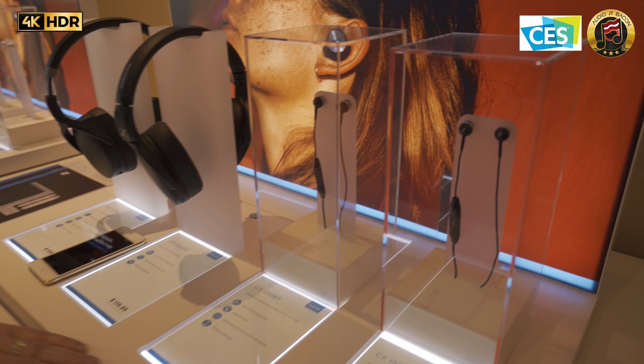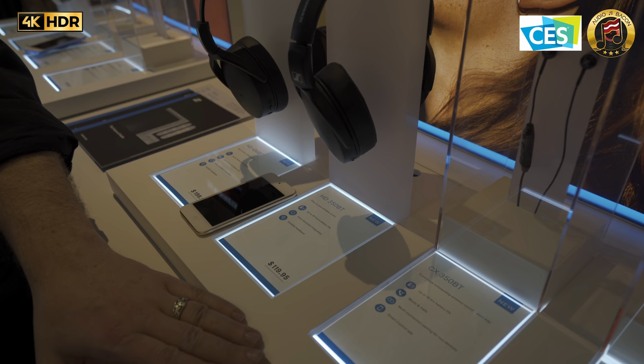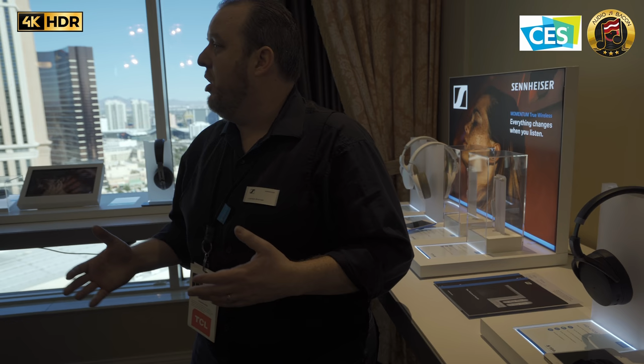The better model is the CX350. With that one, we're adding in a voice assistant button. So you've got your virtual assistant, Siri, Google, Alexa, whoever, right there. And with this one, you start to get access to the Sennheiser Smart Control app, where you can start to customize your audio. Depending on the product, there's different presets, like there's a podcast mode, things like that.